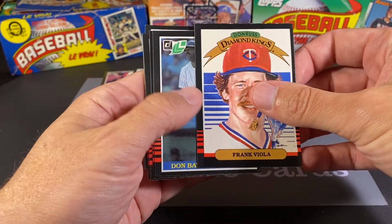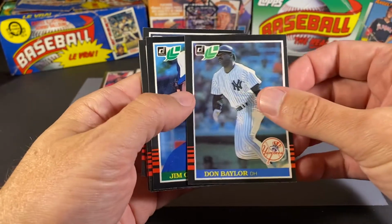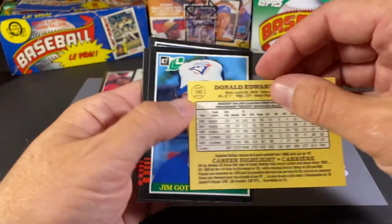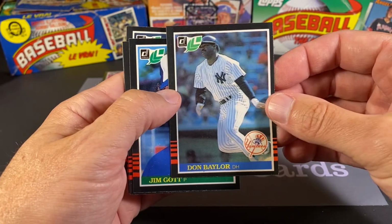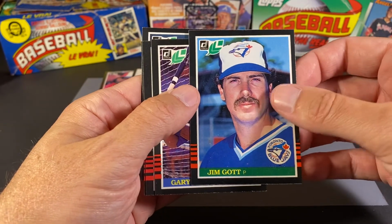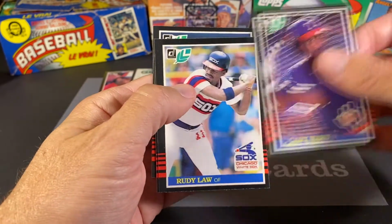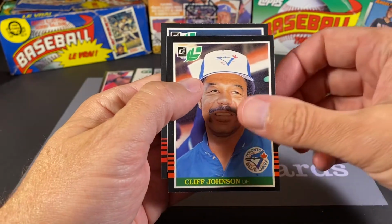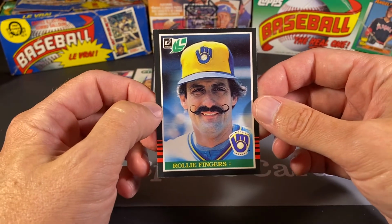Now we have a Leaf version of Frank Viola. Don Baylor, who was a very, very good hitter. He just made a lot of stops. He seemed to just not really stay with any one particular team for an extended period of time. But he was a really good player. Had a pretty good manager, too. Jim Gott, who pitched for the Giants, I believe, after he was with the Blue Jays. Gary Ward, Rudy Law, Alan Wiggins, Cliff Johnson, and then our last one was, as we mentioned, Rollie Fingers.